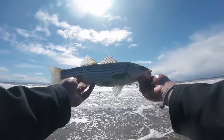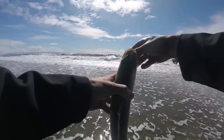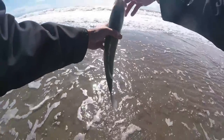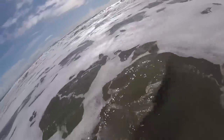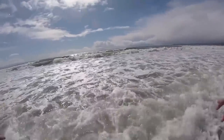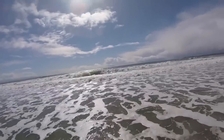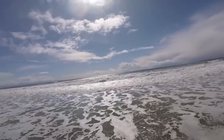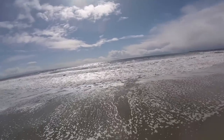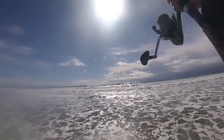Oh, there he is. Fortunately, only 17 and a half inches, so not big enough to keep, but it's okay. Still fun to catch. Ooh, there he goes. All right. Well, not exactly the surf perch that we're looking for the catch and cook, but that's a good start. Let's see if we can get a perch now.